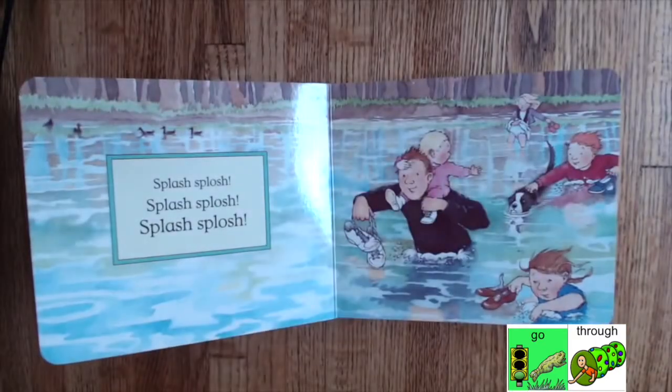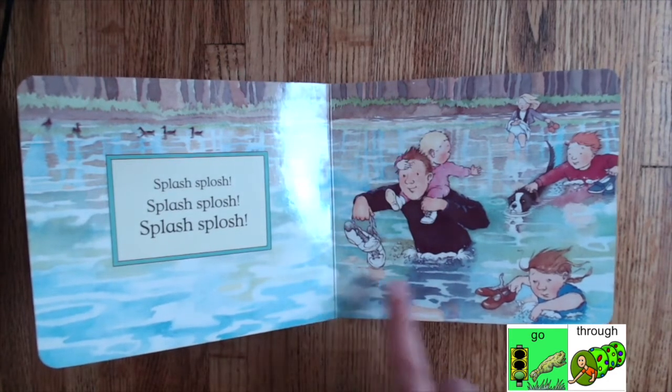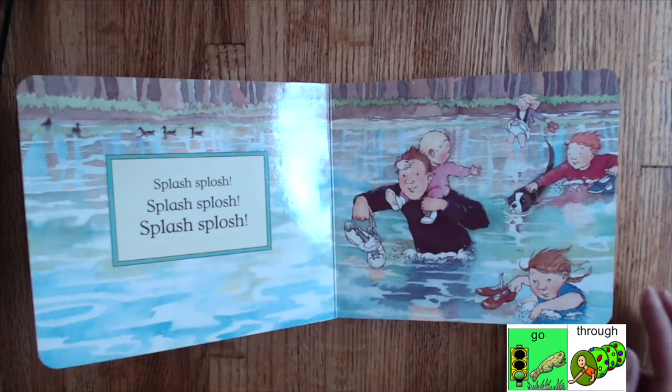Splish, splosh, splish, splosh, splish, splosh. Ooh, it looks like they took off their shoes. That's right.